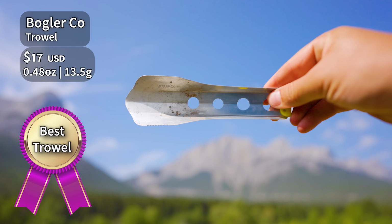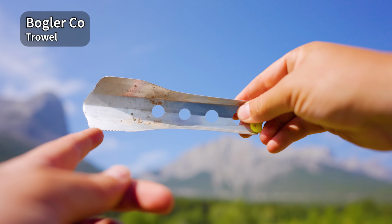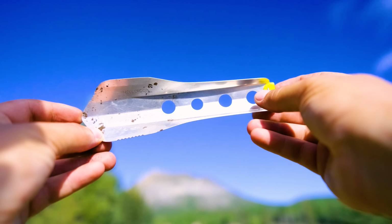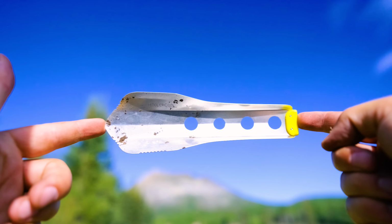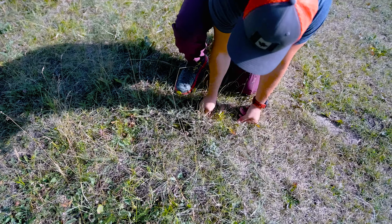The award for best trowel goes to the Bogler Co trowel. This thing is just a very well-designed trowel that has been priced at an affordable $15. I use that no matter what. It doesn't matter that it's affordable. It's one of those products where I'm bringing it on every single trip because it's lightweight, functions well, and the fact that it's affordable is just a bonus.